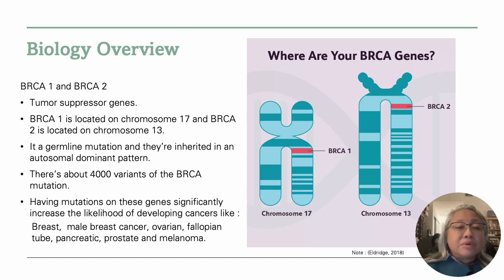There's about 4,000 variants of the BRCA mutation, and having mutations on these genes significantly increase the likelihood of developing cancers like breast cancer, male breast cancer, ovarian, fallopian tube, pancreatic, prostate, and melanoma.